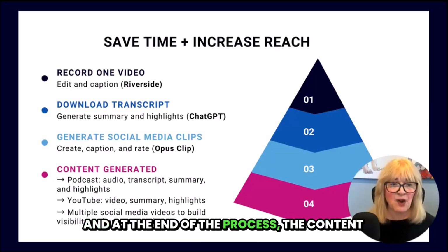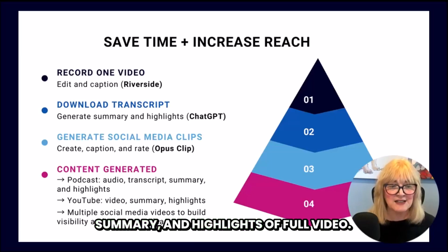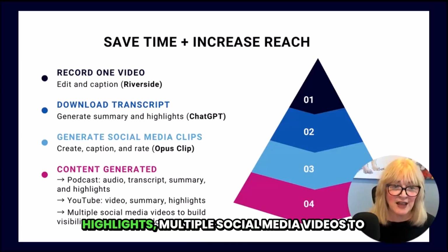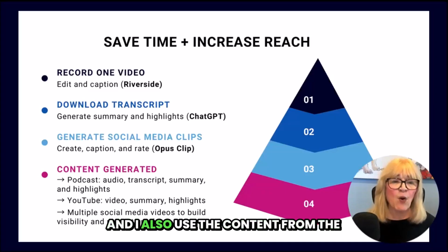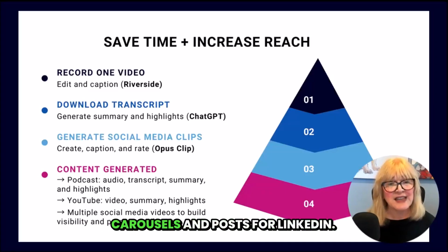And at the end of the process, the content I have is the podcast audio, transcript, summary, and highlights, a full video for YouTube that includes summary and highlights, and multiple social media videos to build visibility and promote my podcast. And I also use the content from the transcript to create other content like carousels and posts for LinkedIn.